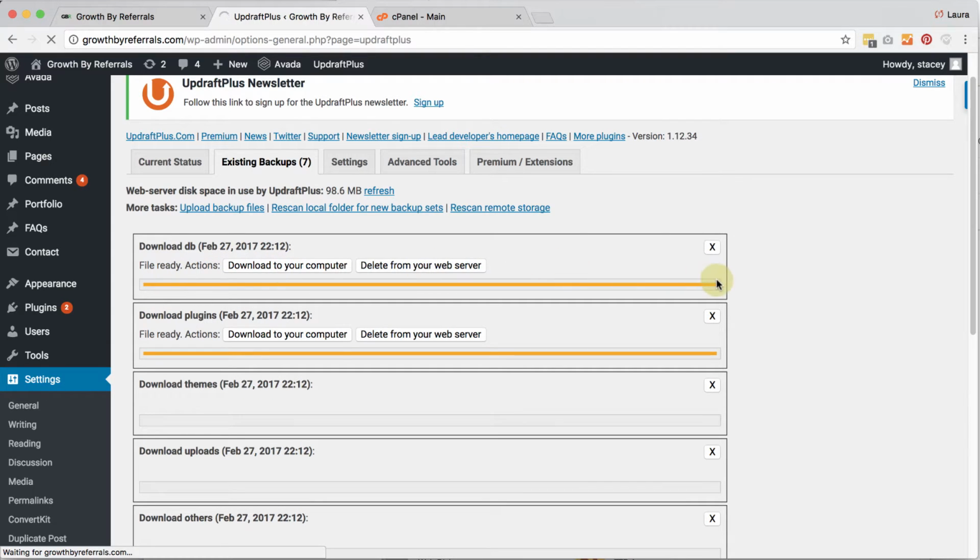Once the orange bar has gone all the way across, you'll get the option to download to your computer or delete from your web server. Go ahead and click on download to your computer, and it will create a download for you in whatever downloads folder it goes to. You want to make sure you keep track of where it is because you're going to need it when you upload it to the new server.